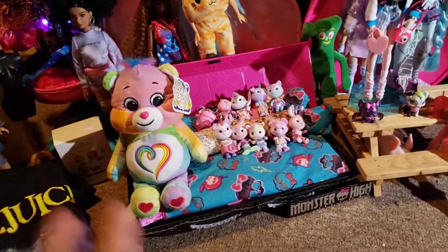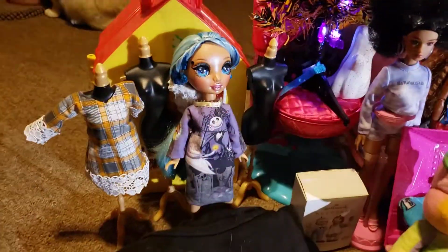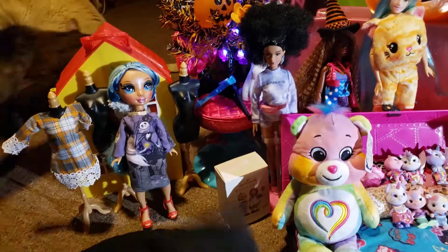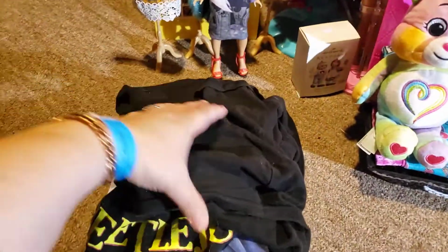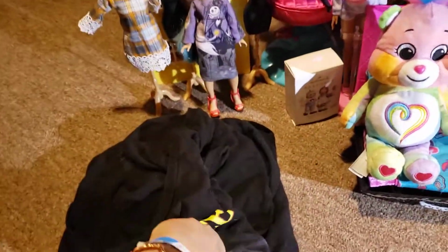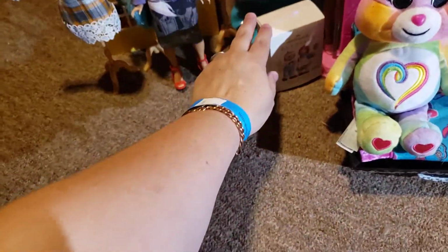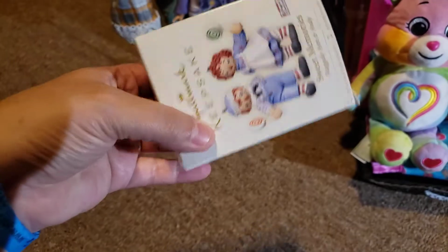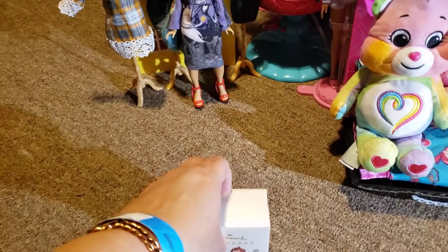So, out thrifting. I've found a few things. I got this Beetlejuice shirt. It's already got cat hair all over it because I laid it down on my floor. But this was $5, and it's in really good shape. So I gotta wash that. I did find these Raggedy Ann and Andy Hallmark ornaments because I need more ornaments. It was $2.50.